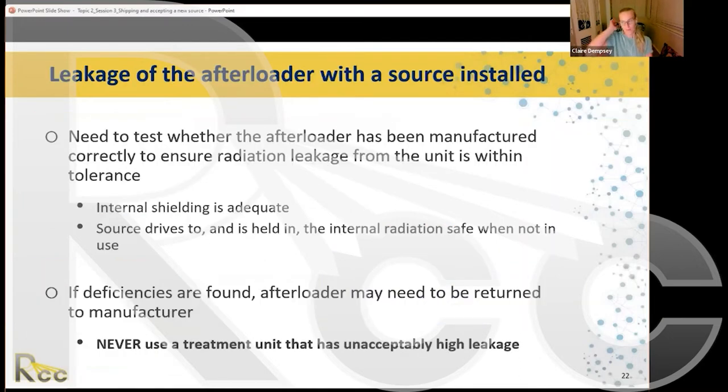Okay. So when we get our source, we'll have it in the bucket. We'll do our tests, which I will show you in a spreadsheet shortly. And if that's all okay, we pop the source into our afterloader. So once it's in our afterloader, we need to check that the afterloader doesn't have leakage. So we need to check that the afterloader has been manufactured correctly. So this is for a new afterloader.